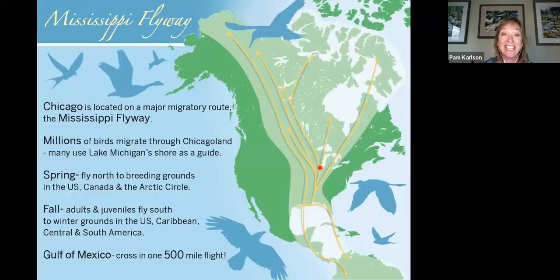So very exciting. So part of the reason we have so many different birds is because Chicago is located on the Mississippi Flyway, which is a major migratory route. So millions of birds fly through, many using Lake Michigan as its guide as they go north. In spring, they fly up to their breeding grounds. So some of them will stick around in our area here, but many will fly north up into Canada, way up into the Arctic Circle.